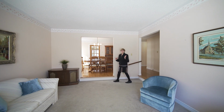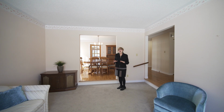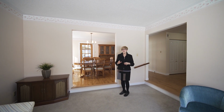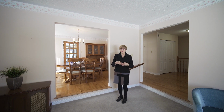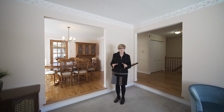Welcome to 8 Zokol Crescent here in Kanata Lakes. This is one of the nicest streets in all of Kanata Lakes, and one of the best things about it is that it's backing onto designated green space. I really love that. This house ticks off so many boxes that people are looking for when they're looking for an empty nest bungalow or just to downsize into a bungalow.